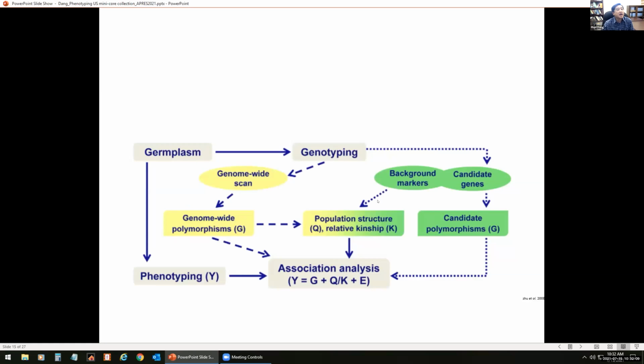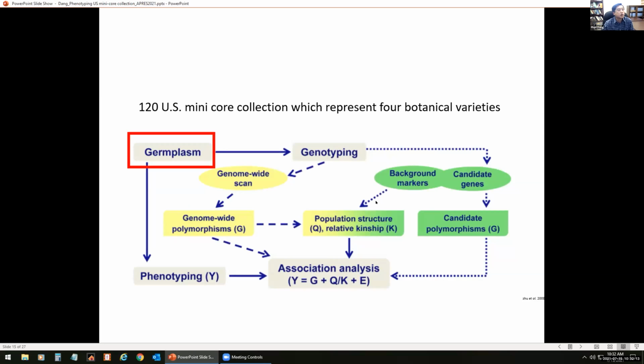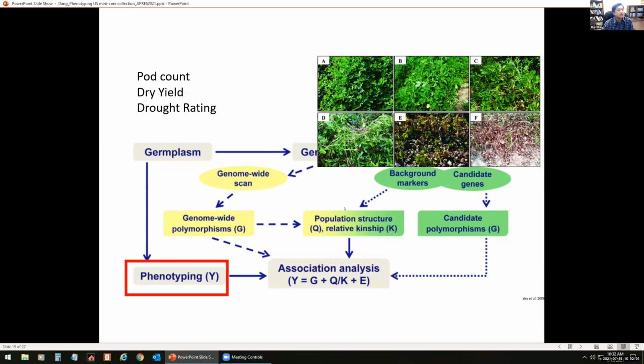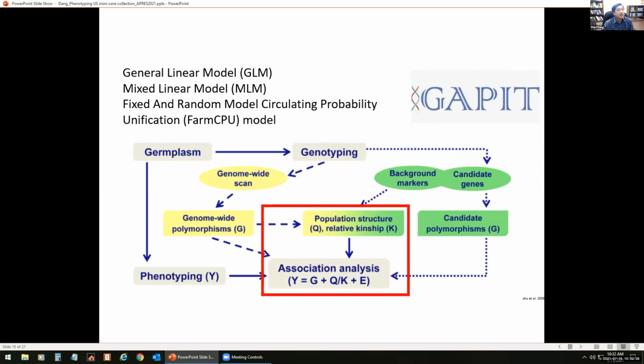We applied a GWAS, genome-wide association analysis, where we used 120 accessions of the mini-core collection that has been characterized by our group. We used the genotyping array developed by Clevenger. We used the phenotypes pod count, yield, and drought rating. We used GAPIT, the R package, for linear model, mixed model, and the combination of fixed and random models.